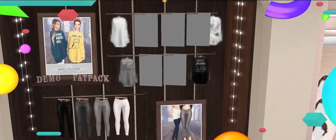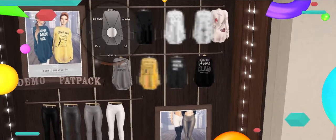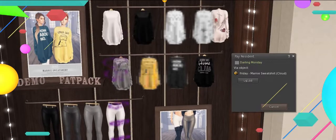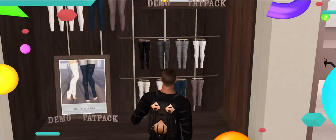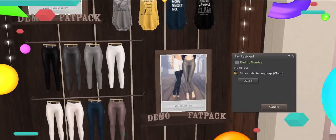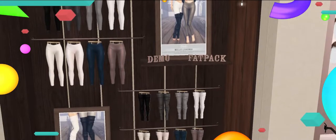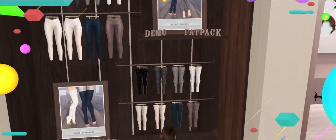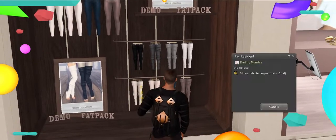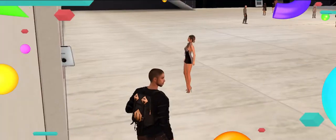Then we got a whole bunch of stuff over here. Let's see. They got the sweatshirt out there. Big baggy sweatshirt, guys. It's at 188. Now the sweats over here, pants, the leggings, 188. And let's see. And the boots are at 188. Interesting.